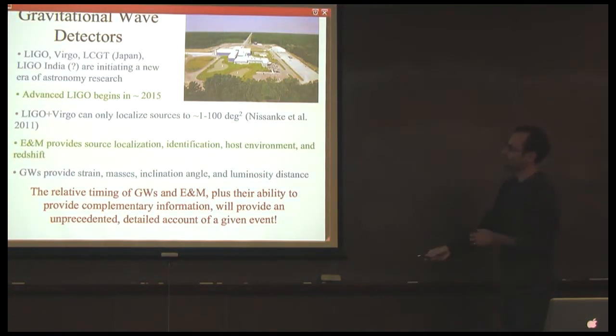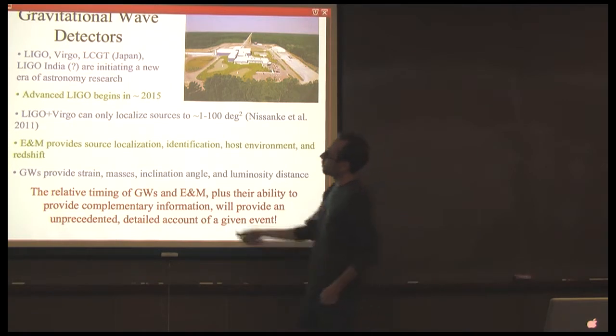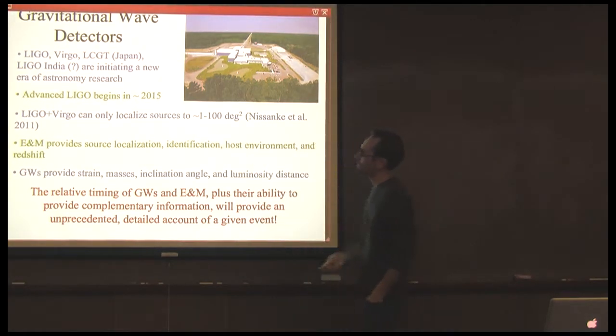I don't have to really convince you gravitational wave detectors are exciting and important, but this is the obligatory slide mentioning that. We have many gravitational wave detectors either online or coming online, and we're very excited because we're going to reach a stage fairly soon where we'll actually be able to do astrophysics, instead of just being excited about detecting something, actually being able to learn something about astrophysics with gravitational wave detections.